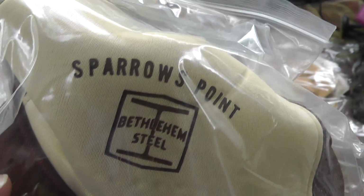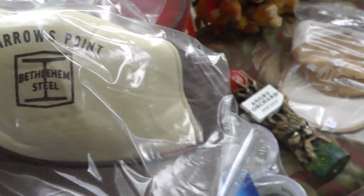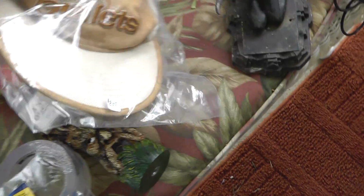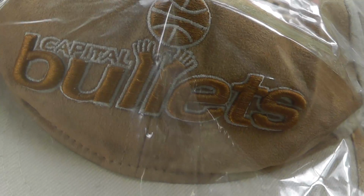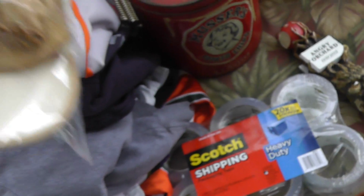Bethlehem Steel Sparrows Point hat. Nothing special, but Bethlehem Steel Sparrows Point is no longer around, so the stuff is kind of collectible. And got it for $5. Got a cha-ching there. Capital Bullets. No longer Capital Bullets. Got that for $6.